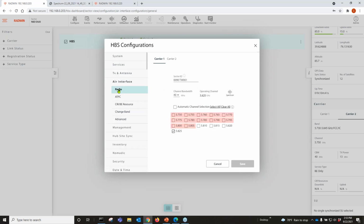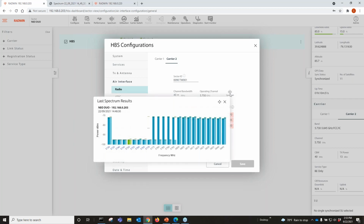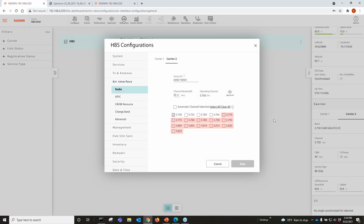The air interface, I've got all of this information for both of my carriers. Remember, I just ran a spectrum analysis on carrier 2, and that's recorded here. So it's stored, which is also very nice instead of having to try to figure out where you put that spectrum analysis SNP that we just looked at a few minutes ago. It's going to store the last result, so I can make intelligent decisions in real time based on what I see there. My ACS list, as I said before, I'm not using it. It's the 5.7 or the 5.1 band. I'm going to pick the best channel, pick one, and run with it. The ACS is mandatory in the 5.2 and 5.4 band.